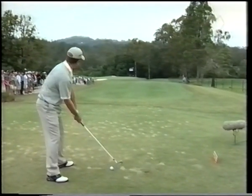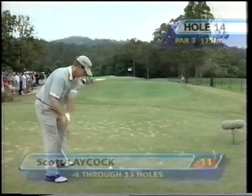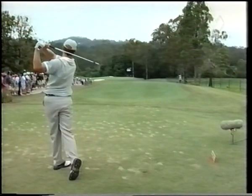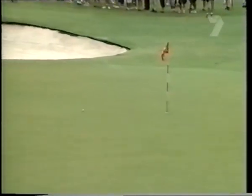Laycock. This pin is placed in a very, very difficult position, just over this left trap, and he's hitting 6-iron. He's got it going straight at it, straight at it. This could be really good. That's about as good as we've seen, because as Lindsay pointed out, left pin hidden by the bunker and a very firm, fast green.